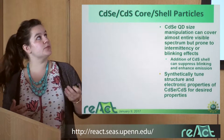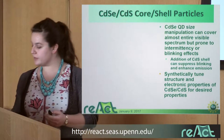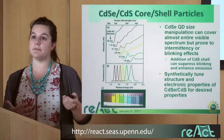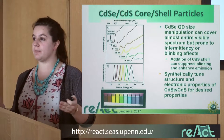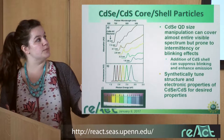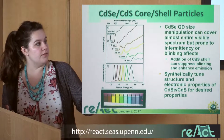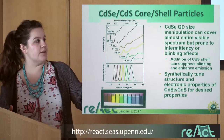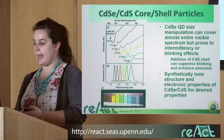The materials we're working with, as I said, are these cadmium selenide, cadmium sulfide core shell particles. The reason we're looking at these is that cadmium selenide quantum dots can be very easily tuned simply by changing the diameter of the quantum dots to emit over pretty much the entire visible spectrum. As you can see here, going from very small, slightly less than 2 nanometer dots all the way up to about 7-8 nanometer dots, you can cover the whole range.